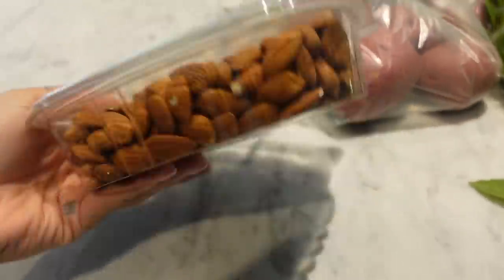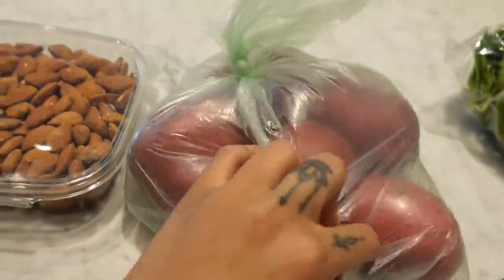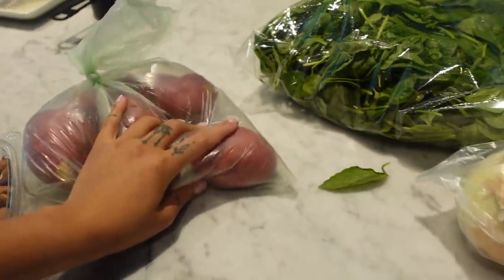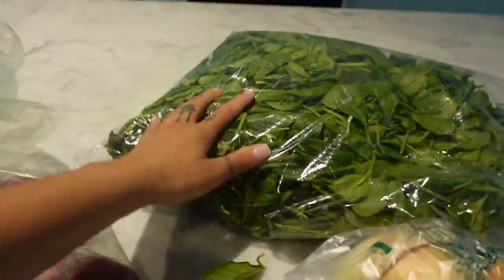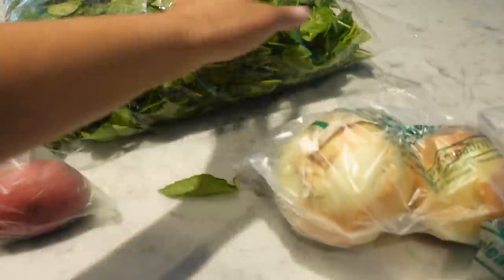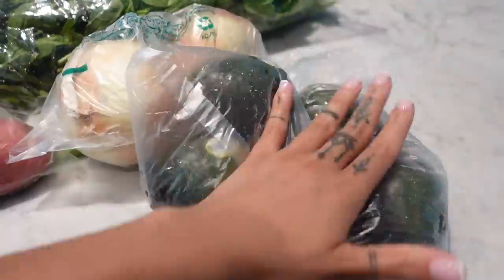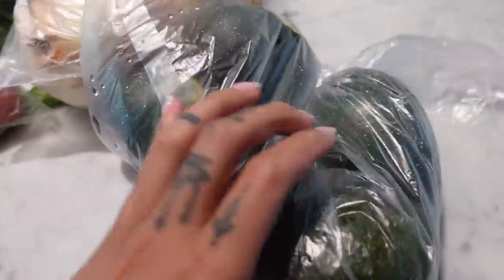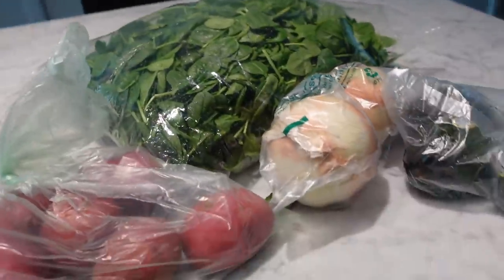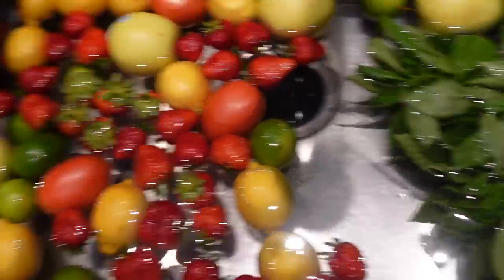I also got some almonds because almonds are my favorite nuts. I got some red potatoes because I really like to make this breakfast skillet with these, and I haven't made it in a while, so I made sure to get some red potatoes. I also just really like red potatoes. And then I got this gigantic bag of spinach. And then I got some onions and some avocados. Now these avocados are super not ripe, so I'm gonna have to give them a lot of time, but that's okay because I have some in my fridge currently that are good. So I'm just letting everything hang out. But I wanna show you guys some stuff that I got for the kitchen, starting with these cute cups.